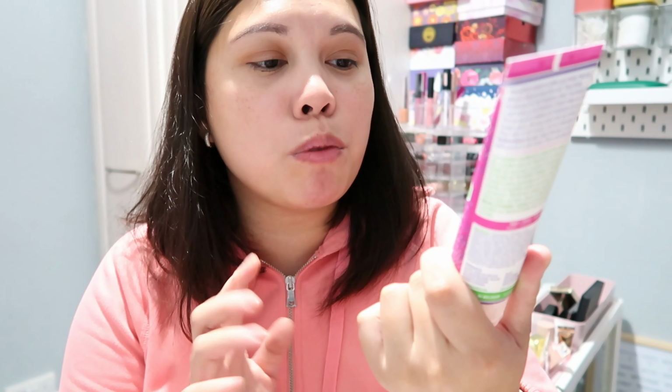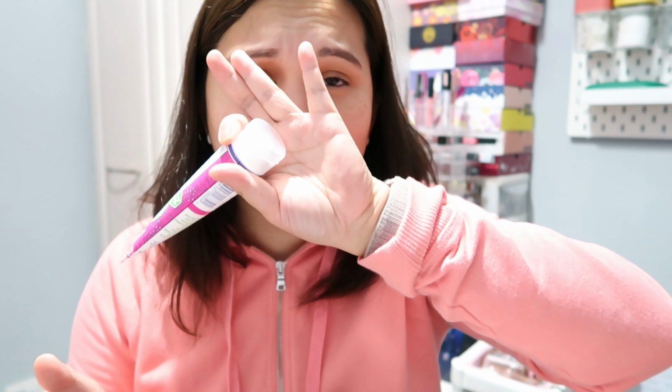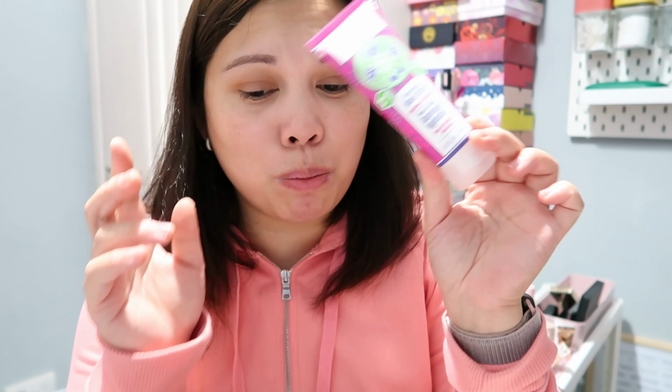From Humankind, the Moisturizing Hand Scrub. Smells lovely, refreshing, fruity. It has a bit of floral. It smells really gorgeous, and my hands love this. Feels really soft. So I will definitely use this one. I can't wait to use more of this one.